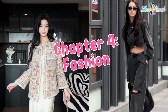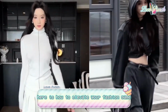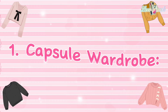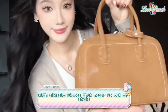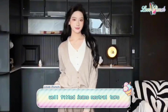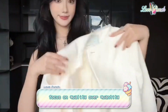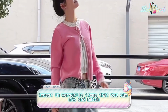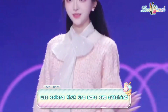Chapter 4. Fashion. Your style should make you feel confident and comfortable. Here's how to elevate your fashion game. 1. Capsule wardrobe. Build a capsule wardrobe with classic pieces that never go out of style. Well-fitted jeans, neutral tops, blazers, and a few statement pieces. Focus on quality over quantity. Invest in versatile items that you can mix and match for different looks. If you want to stand out more, use colors that are more eye-catching.